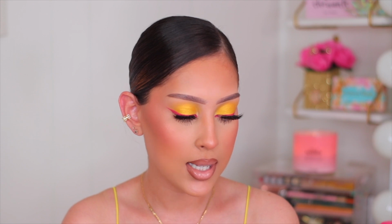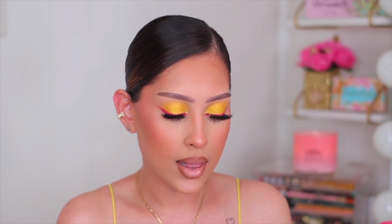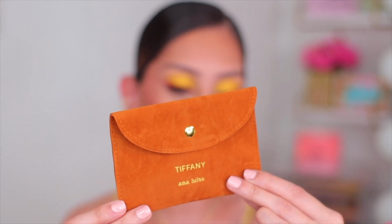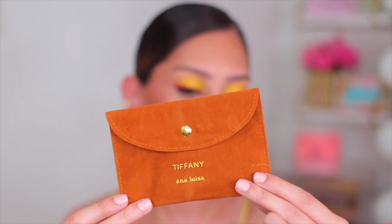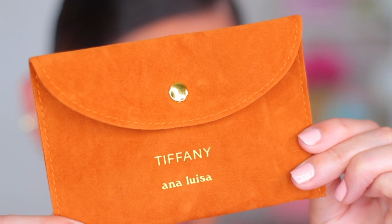So when you receive your package, it comes in a box like this, and the box is made with 100% recycled paper, and this is what the box looks like right here. So super cute tiny box, nothing oversized, nothing ridiculous. And then this piece right here is called the Tiffany Earrings. This is the first piece that I got for my mom, and as you guys can see, it comes in a really nice suede pouch. It looks really nice, very luxe.